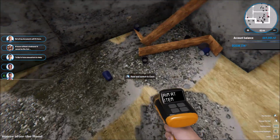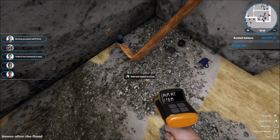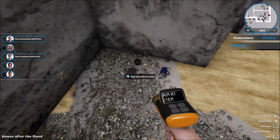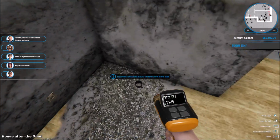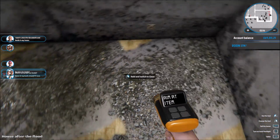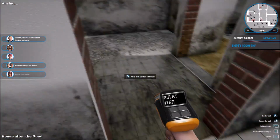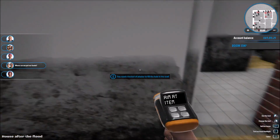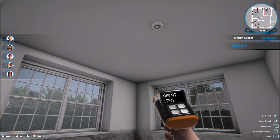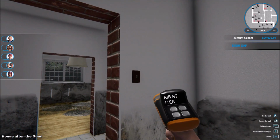Does make you realize how easy you have it. You realise your house isn't even badly damaged compared to all this.